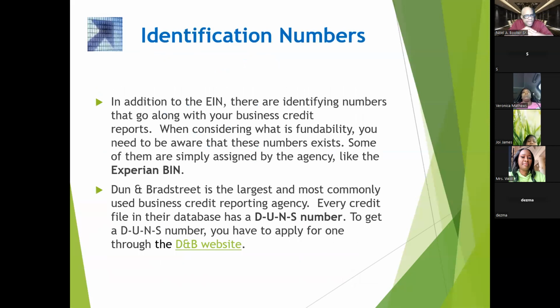In addition to the EIN number, there are identifying numbers. Okay, let me tell you about this page here. This page is talking about these identifying numbers. Like at Experian, they have what they call the Experian BIN, right?